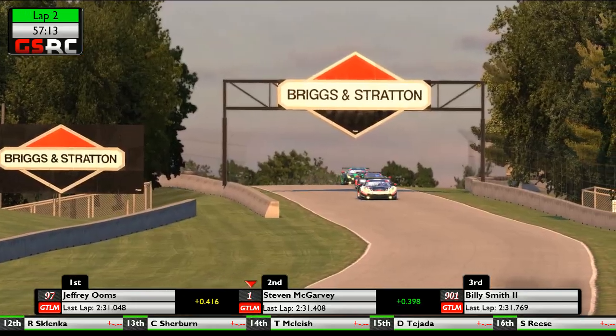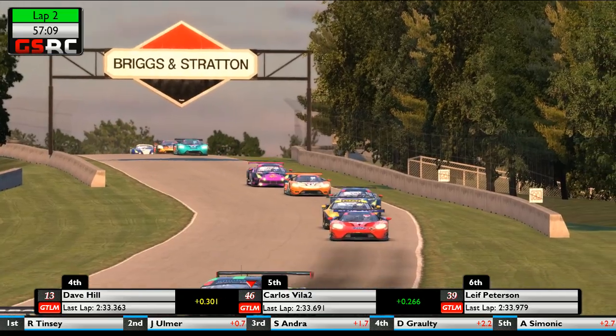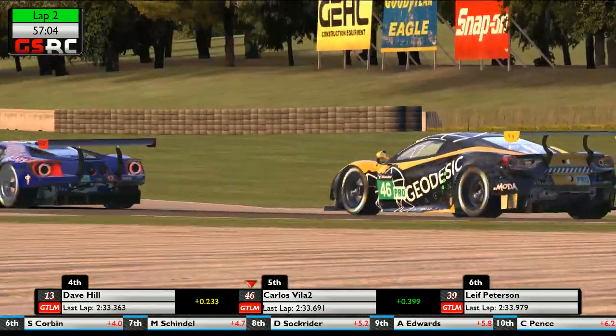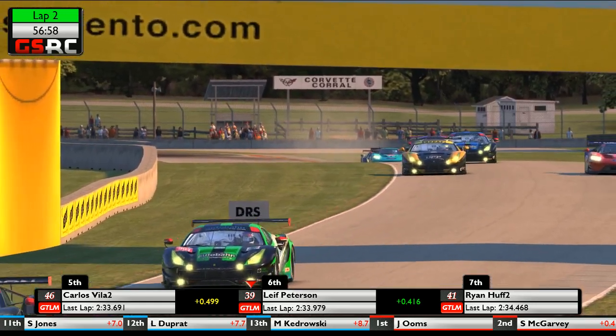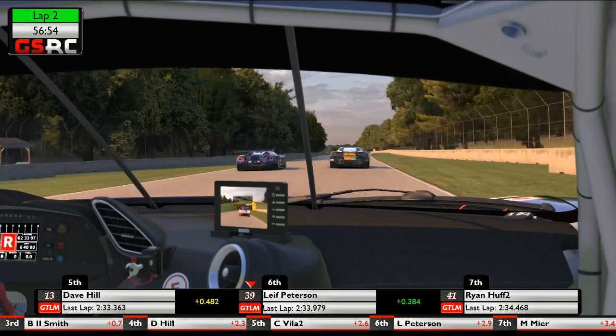If we drop back to 5th position right now, it's Carlos Villa. He was up ahead of Hill. He jumped Hill on the start. Boy, then he almost made a run. He was making a move on the back of Billy Smith, almost got into the back of Smith, lost momentum, and now lost the position. Now here he comes back on Hill. Keep an eye on V. He's got 56 more minutes of racing to go, and he is quick.